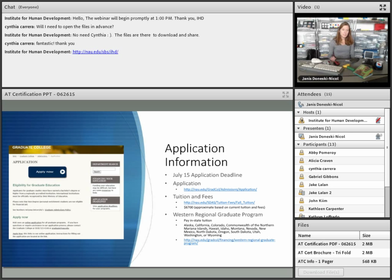Application information. We are down to about the last 2 weeks for our application process. We will accept applications until July 15th. The application, you can download this PowerPoint and the links from those files on the right-hand side there.